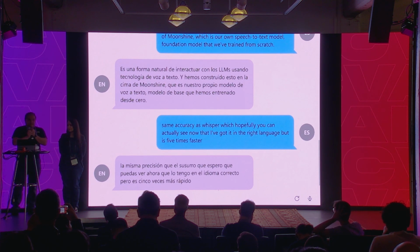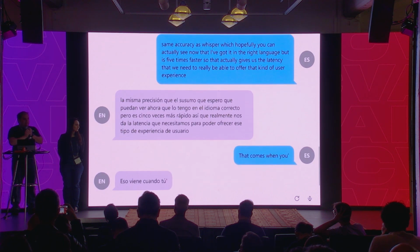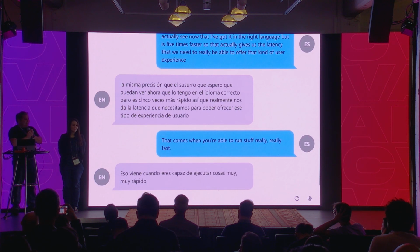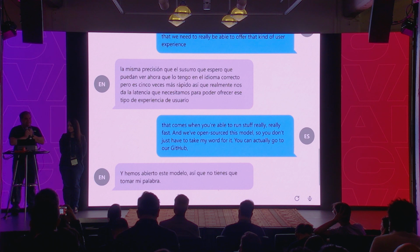So that gives us the latency that we need to offer the kind of user experience that comes when you're able to run stuff really, really fast. And we've open sourced this model, so you don't just have to take my word for it. You can go to our GitHub or Hugging Face and give it a try and tell us what you think.